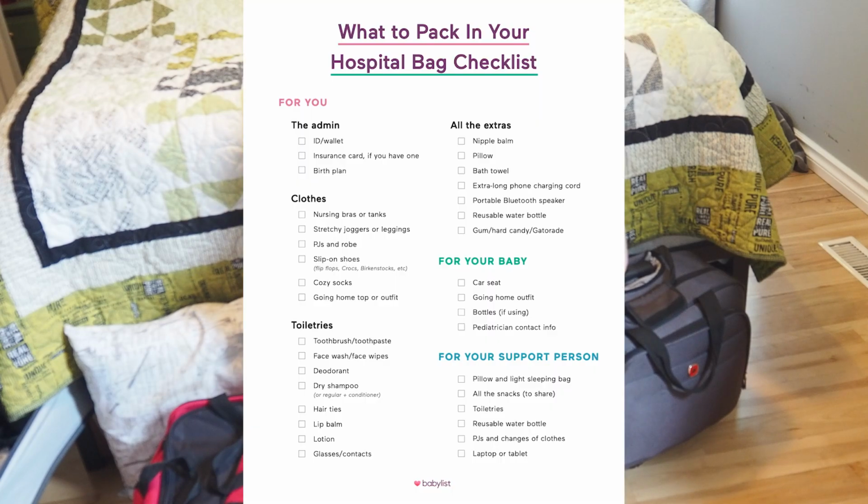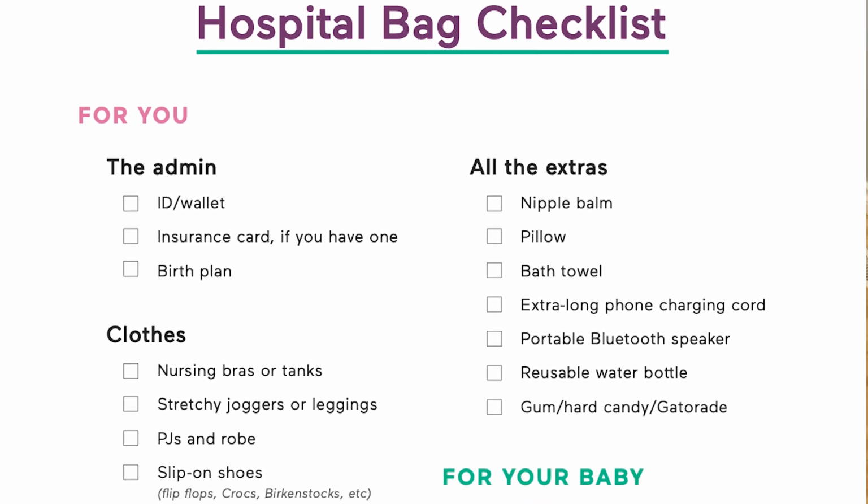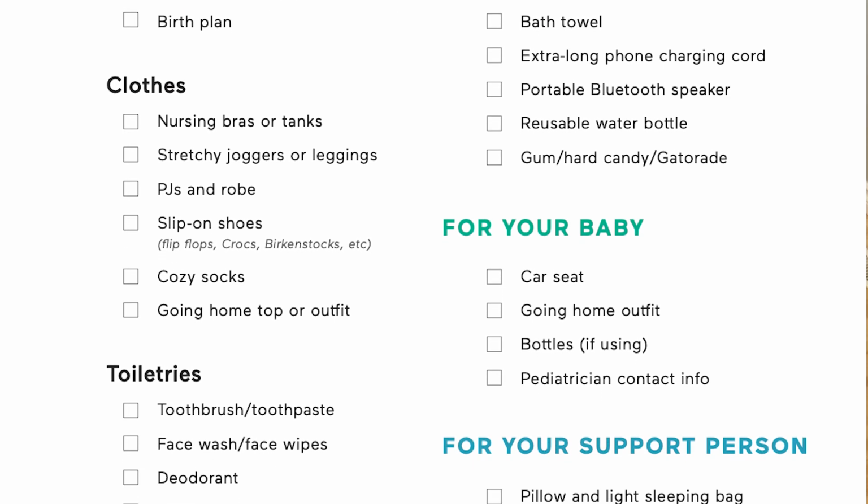I would rather have my bags packed and ready to go, just in case, rather than wait till the last minute. So I'm going to show you guys a list of items that I got for free on the internet and printed out, and it's awesome. There's so many great resources out there. There are so many videos on what to pack in your hospital bag.